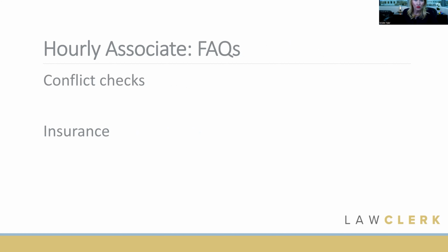If you've done a project through LawClerk, it's very similar to that. It's all automated through the system. When they send you a new task on an hourly basis, they're going to input the conflicts check. You're going to review it before you start work. So it's all automated through the system, which is really great.